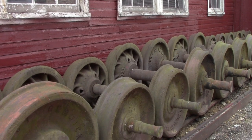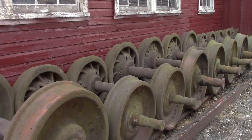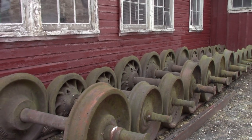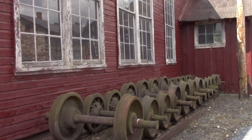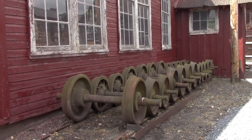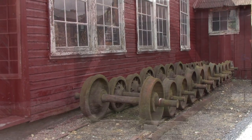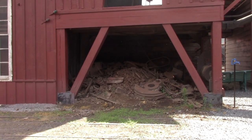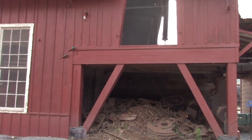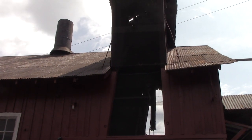Throughout the yard, spare parts are abundant. A few wheels are lined up beside the shop building, waiting to be turned and put back onto rolling stock. Beside the main shop building is the foundry, where scrap metal and coke would be burned down to cast new parts.